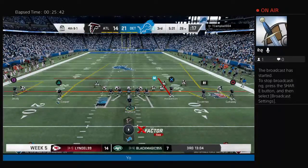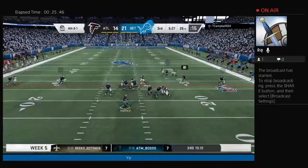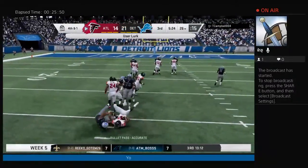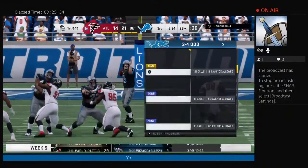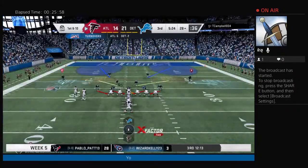And how about this one now? In their own territory, a gutsy call. They're going to go for this on 4th and a yard. Into heavy traffic, and it's intercepted. Picked off by Khalil Mack, and his guys are going to get the football at the 28-yard line.